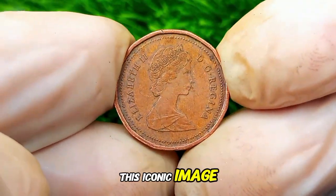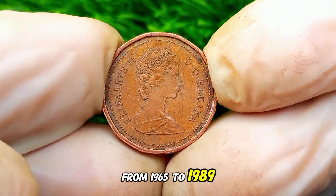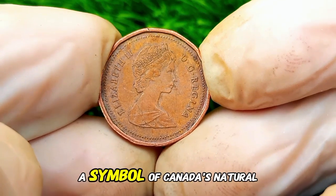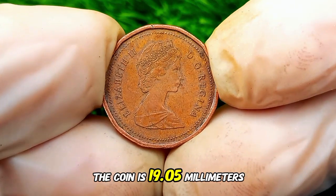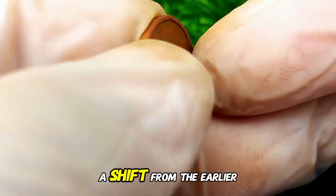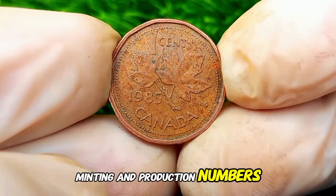This iconic image was used on Canadian coins from 1965 to 1989. The reverse features the famous maple leaf twig, designed by G. E. Kruger Gray, a symbol of Canada's natural beauty. The coin is 19.05 millimeters in diameter, weighs 2.5 grams, and is composed of copper-plated zinc, a shift from the earlier all-copper coins.